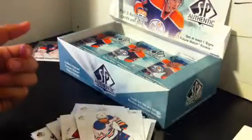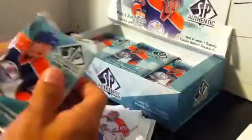San Jose's not doing too shabby in this case break. Never really do, actually. San Jose always does pretty good. SP Authentic case break, they got the case. Got a couple of case hits. And an SPX they did as well. That was a Timu Hartikainen base there.